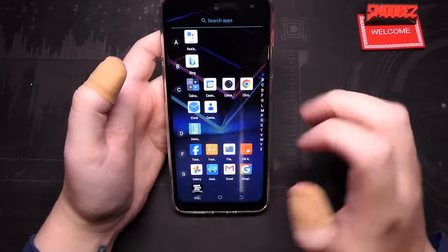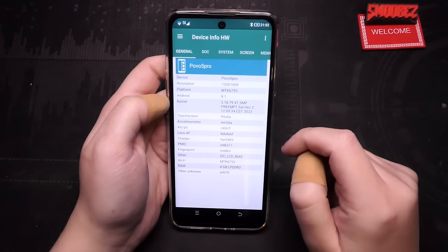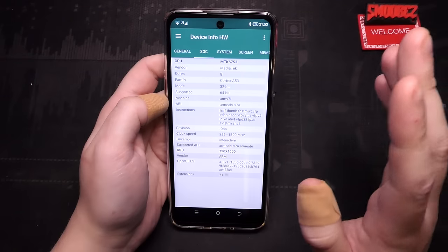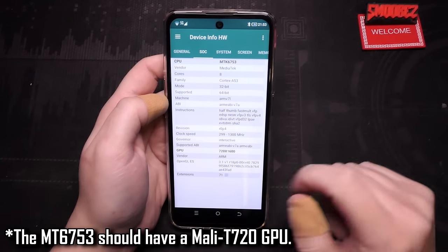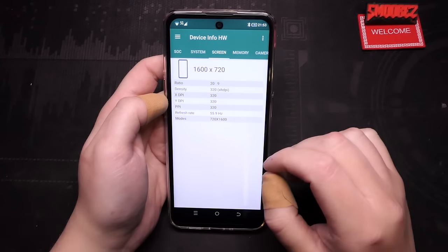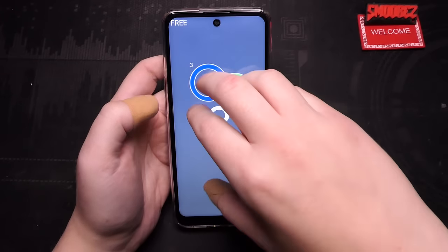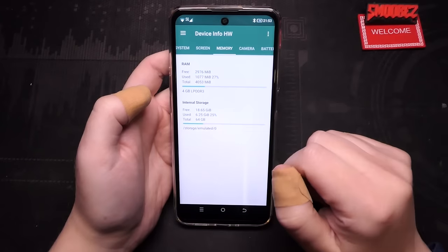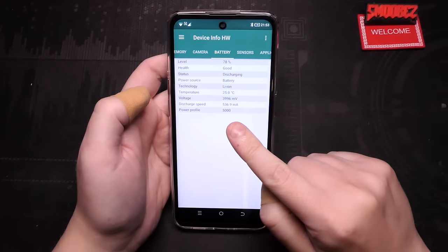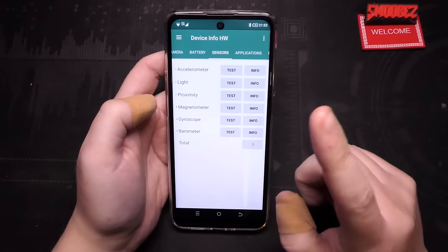Whoops. Spec time. What's in this thing? Supposedly 720 by 1600. MT6753. 4 gigs of LPDDR3. I don't believe it. System on chip, MTK6753, 8-core processor. The GPU is 720 by 1600. Yes, it's a Mali something. I don't remember the GPU in it. 1600 by 720. I wouldn't put it past it being a 720p display on this. It's probably also 5-point multi-touch. Yeah, 5-point. Memory says 4 gig and 64 gig. Camera, 16 megapixels, 5 megapixels. Battery, they've got just 5,000 there. So they have stuffed around with this. They've done something. Also in sensors, accelerometer, light, and proximity.